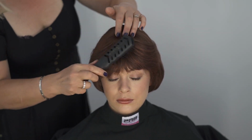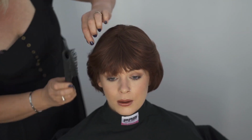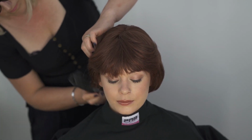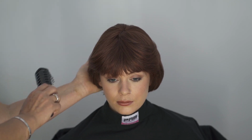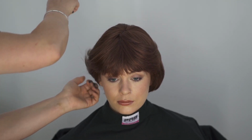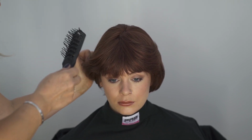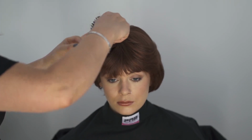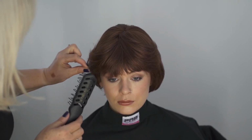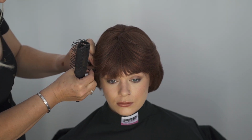So 1976 as well was a year when the wedge cut was also very popular, page boys and wedge cuts. So lots of short hairstyles in the 70s, difficult to do with models that have got long straight hair with no layers in their hair. So this is what I'm just doing, is just getting a little bit of a flick from the acrylic wig.